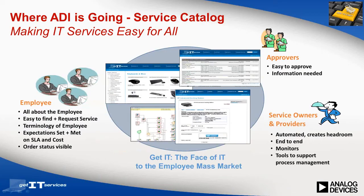So now, I'd like to talk to you about where we're going. Key, as we see the service catalog here at Analog Devices, which we've branded Get IT, we see Get IT as the face of IT to the employee mass market. That's our whole strategy with the catalog. And key around all this is it's all about the employee, everything we think and do with the catalog. And as I said earlier, it needs to be easy to find a service, easy to initiate a service.